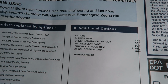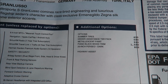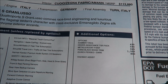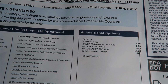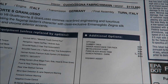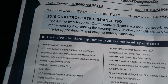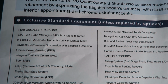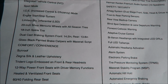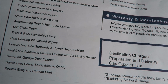We're looking at the additional options. Summer tires, $420. Driver assistance package, $590 upgrade. Normally it's $1,590 if it's not on the Granlusso. You also have the paint at $925, the piano black wood trim at $1,590, and the 20-inch wheels at $800. Now, we are looking at the base options for this Quattroporte. I'm going to try to go slowly. Four years, 50,000 mile bumper to bumper warranty on this car.